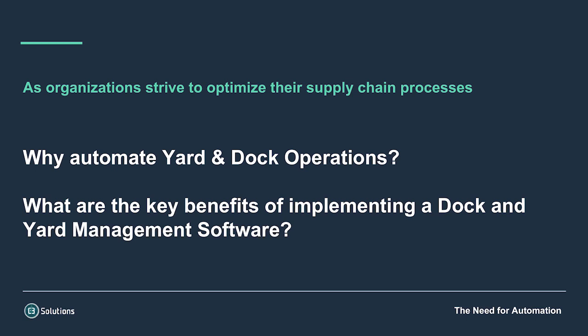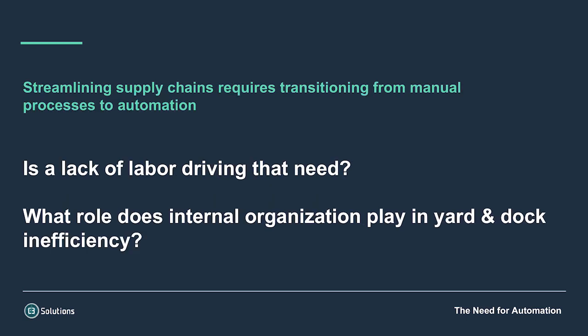Yeah, you mentioned people. People make decisions within an organization. What role does the internal organization play in yard and dock efficiency? How much is this your own fault?